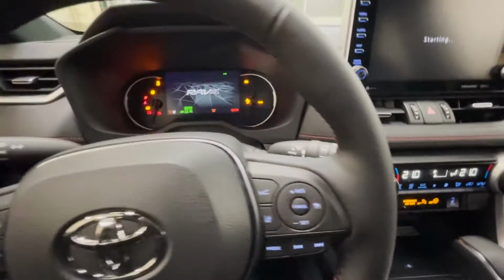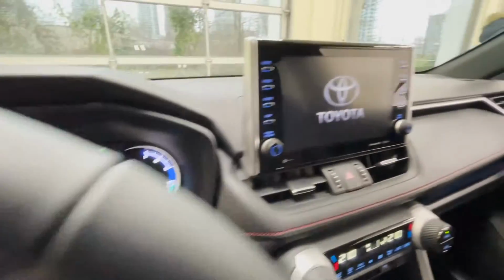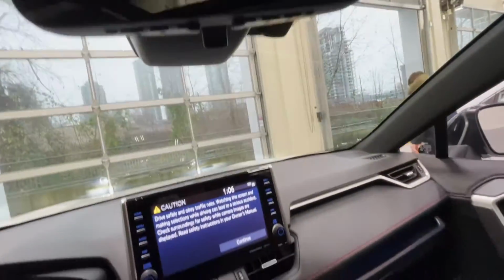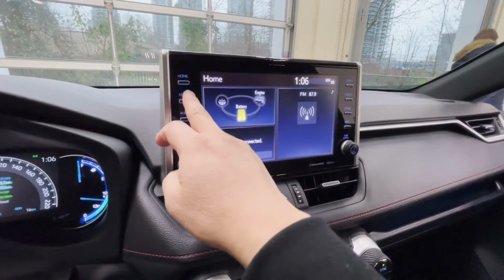So let's just start up the car quickly here. Take a look at the dash panel. A lot more features were added when this new generation RAV4 was introduced not too long ago. And it's got even overhead. You can also have an SOS button there you can press, and someone will come online and help you as well.